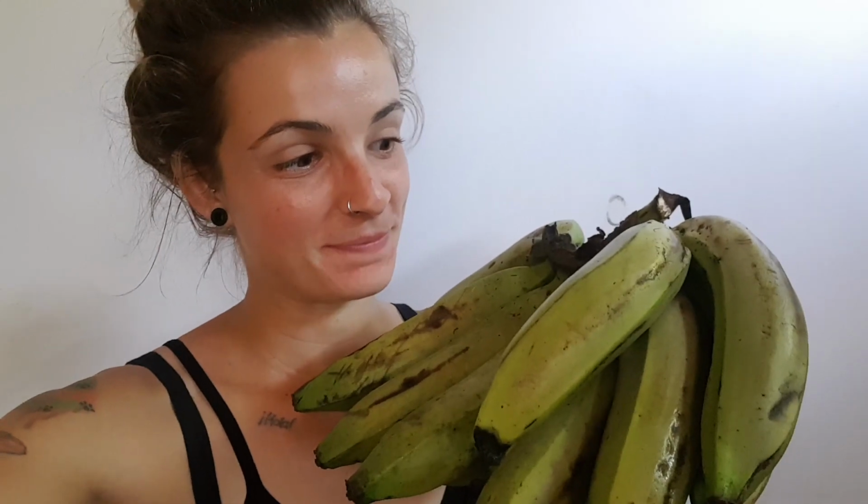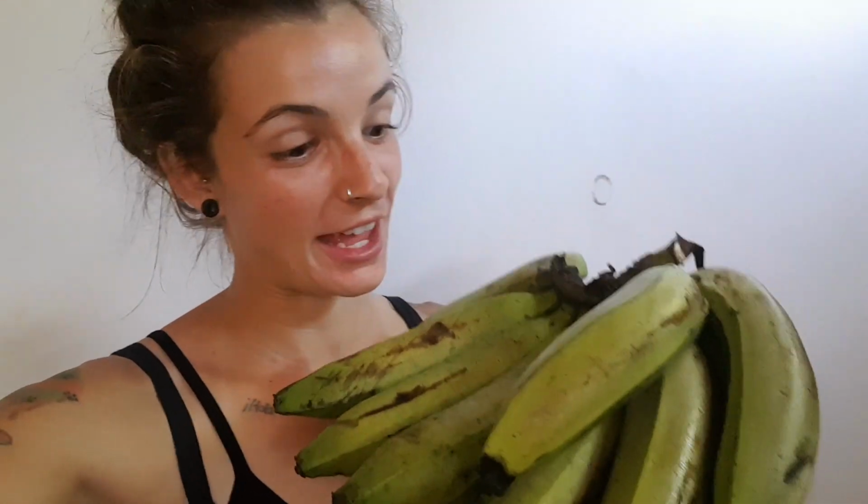And I also recently got gifted these amazing, incredible bananas. So very, very happy about that. They're locally grown, they're from a lovely family, and they are bloomin' delicious.